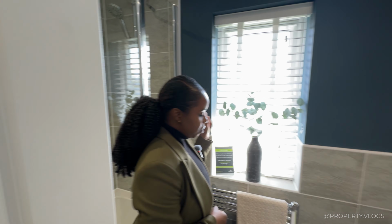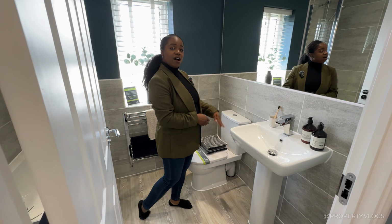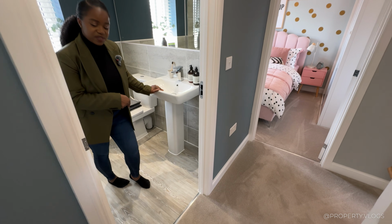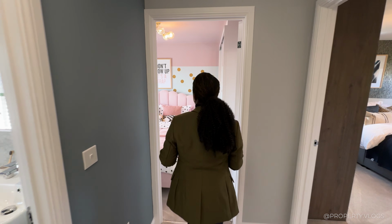You've got your window, which I love. And then you've got your toilet and your sink by Geberit, and half height tiling has been shown as an option to this, along with the luxury vinyl tiling that I've seen across the development. Again, the colours are completely optional and customizable is the word I'm looking for.